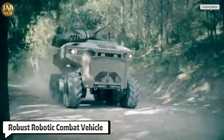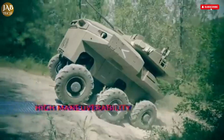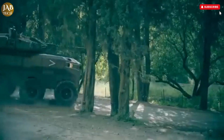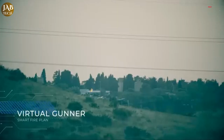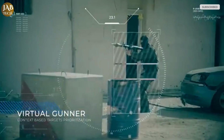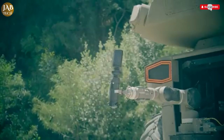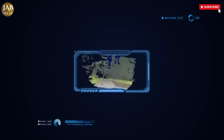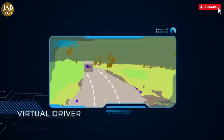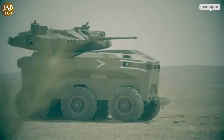Robust robotic combat vehicles, often referred to as RCVs, represent a transformative leap in the evolution of modern warfare. These highly advanced machines are either autonomous or remotely operated, and are specifically engineered for a range of military operations, including combat engagement, surveillance, and reconnaissance. Outfitted with sophisticated sensors, state-of-the-art weapon systems, and secure, high-speed communication technologies, RCVs are capable of operating independently in the field or under the direct control of human operators. This flexibility allows them to adapt seamlessly to complex and unpredictable combat environments, delivering accurate fire support, gathering real-time intelligence, and engaging enemy forces with remarkable efficiency.